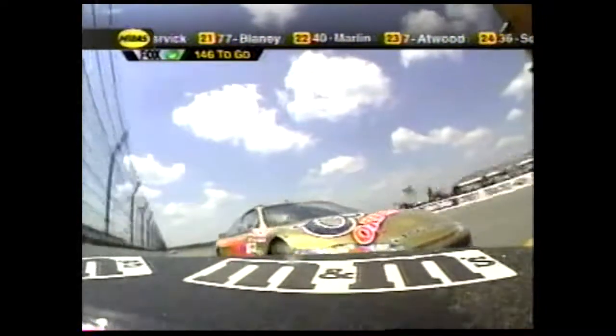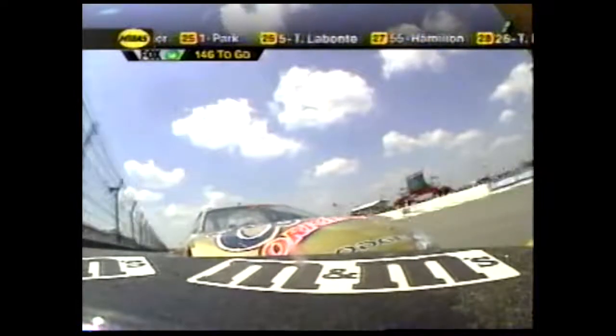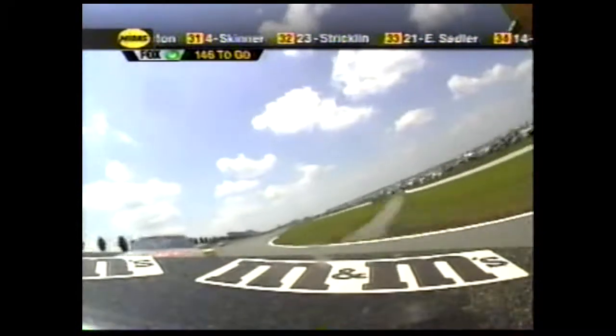Schrader's real good at one end of the track. Sterling's real good on the other end. So they just race each other back and forth. And you know, Darrell, it's like the last 2 or 3 weeks, these guys have still been having good finishes, but they have not been as strong as they were in the beginning.